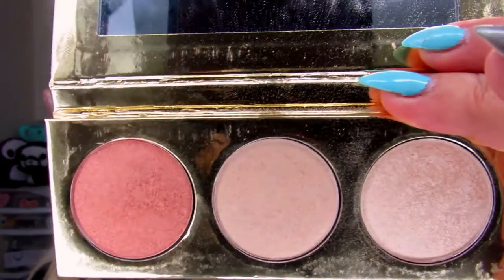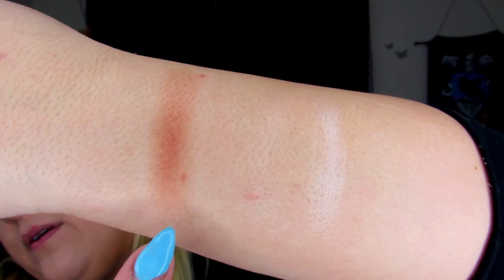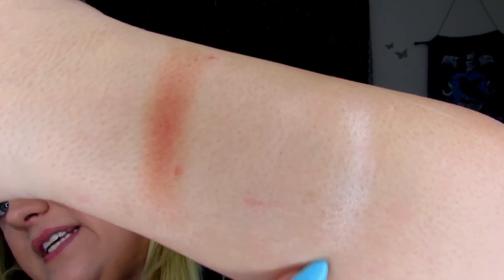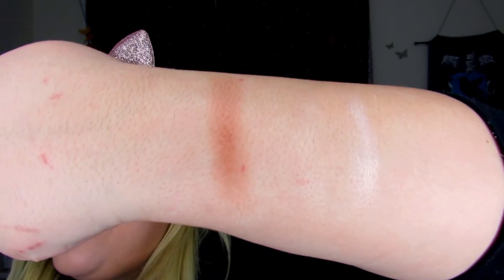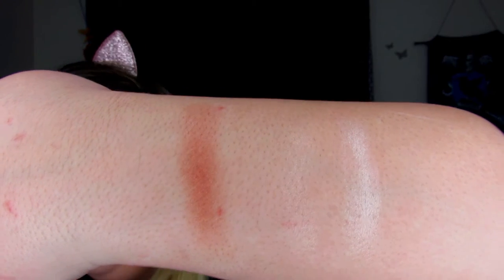And again, this one has Lucy, Marilyn, and Grace. So let me go ahead and swatch these so you can see how they look. So you have Lucy, Marilyn, and Grace. Grace is my go-to favorite. It is such a pretty, pretty highlighter. It's more for my skin tone, but this is just so you can see the range of highlighter tones that they do offer. Okay, so I'm going to apply Grace.